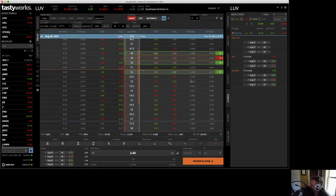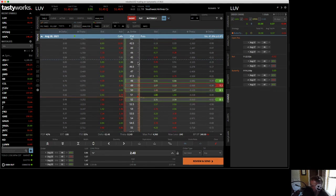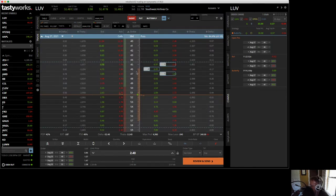So this is kind of your choice, whether you want to get your free butterfly out of this, your no-risk butterfly, or if you just want to take the profit. Personal choice. Sometimes I like to buy these little lottery tickets because there's nothing saying that Southwest couldn't drop back to the center of my spread, 46. Right now, I'm in the 38-day cycle. So that's at the bottom of the expected move. That's the orange here.